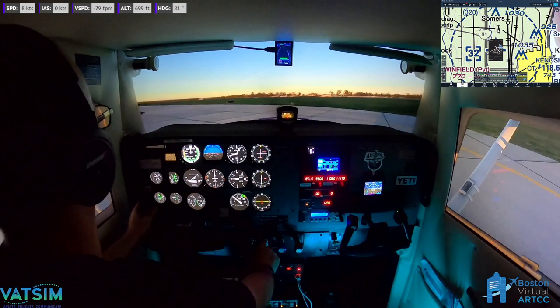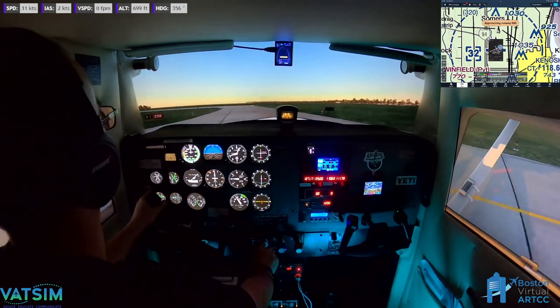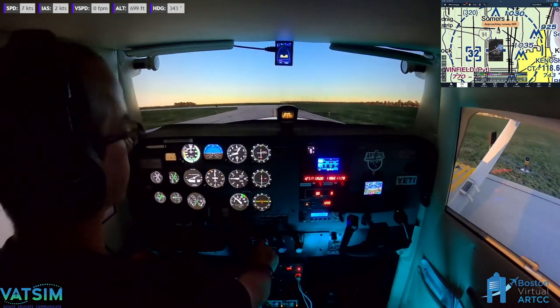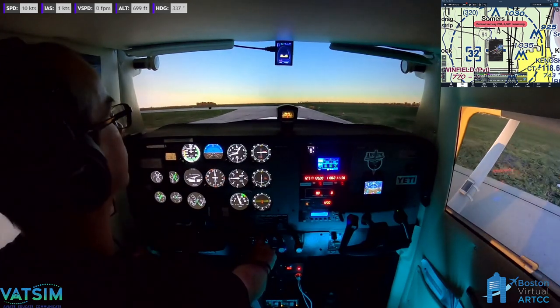Kenosha traffic, November 8033 Foxtrot, taking runway 25 right, right close traffic, Kenosha. Approaching runway 25 right. Entered runway 25 right. 6,500 feet remaining.